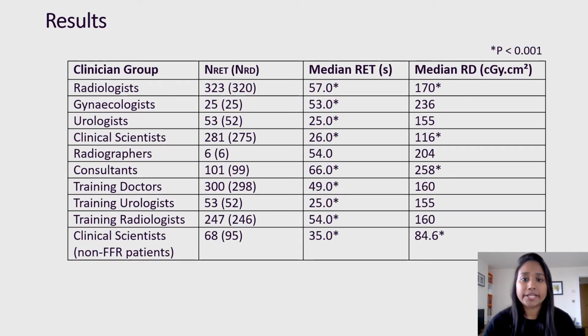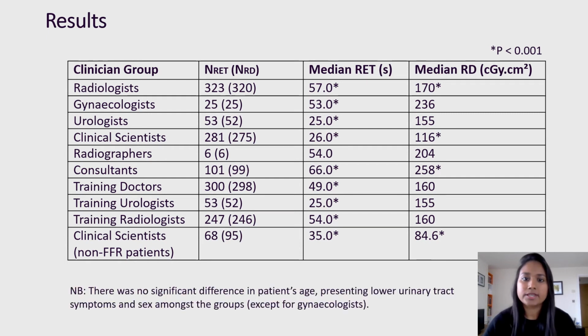The median radiation exposure time and median radiation dose was determined for each specialty and grade of clinician groups performing the video urodynamics across all patients that met the inclusion criteria, and the results are listed in this table. The rate of non-diagnostic video urodynamics was similar in all groups and was 20% overall, and there was no significant difference in patients' age, presenting lower urinary tract symptoms, and sex amongst the groups, with the exception of the gynecologists.